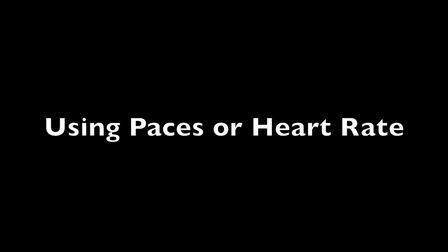If you're somebody who really struggles going by perceived effort, or your perceived effort doesn't quite line up with truly easy or easy, you can use recent road race times, it has to be recent, and plug that into some running calculators. Most running calculators do give you an easy pace range. You can also go by heart rate. Heart rate's a great option.